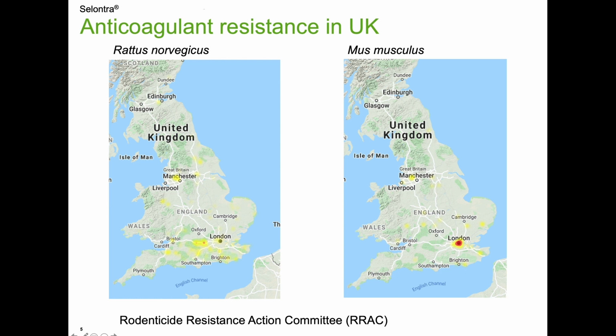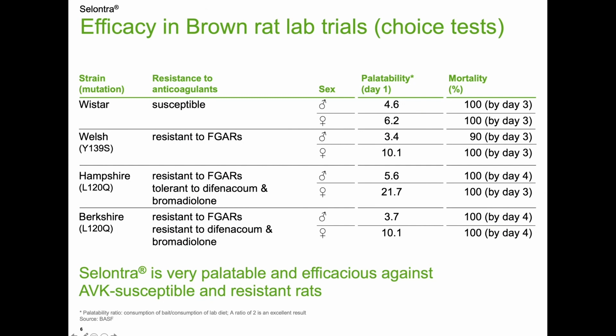So we know we have a problem in the UK with anticoagulant resistance. So for our Selontra, we tested it against anticoagulant resistant rats. So if we look at this table, we start off with Wistars, and they're anticoagulant susceptible. And then we tested Welsh. Now these are resistant to all first generations, so warfarin, coumatetralyl, chlorophacinone.